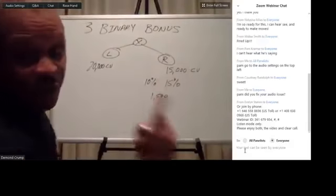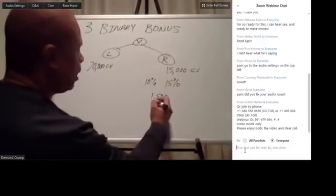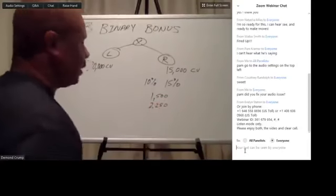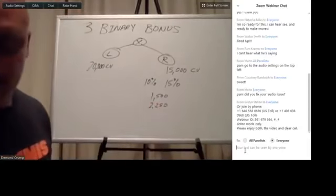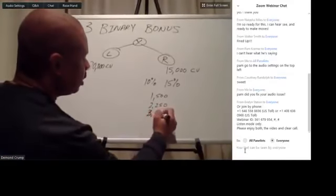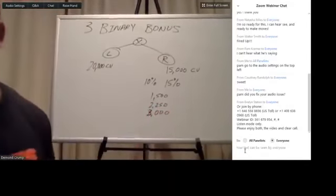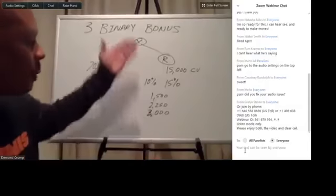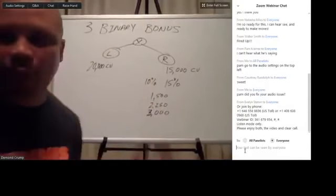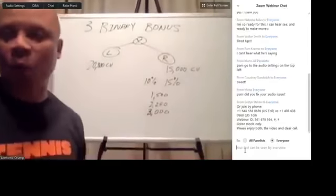If you were to get 15%, your check would be $2,250 for the week. If you were to get 20%, your check would be $3,000 for the week. And if you were maxing out at 24%, 25%, obviously you would get more. This is how the binary works every week.